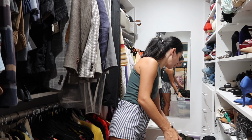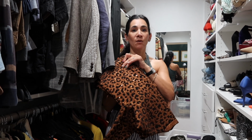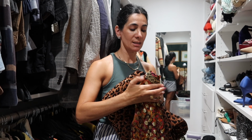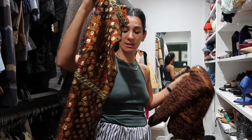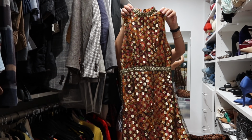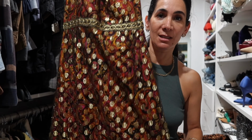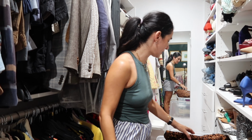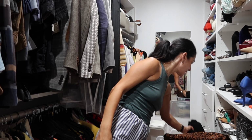Okay, so I've got a lot of sequin, a lot of lame, just metallic dresses. This is a cute mini dress, which I love styling with pattern tights. So this is getting me excited. Okay, I think most everything in this one I'm excited to style.